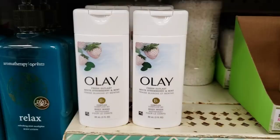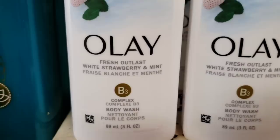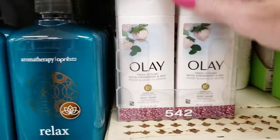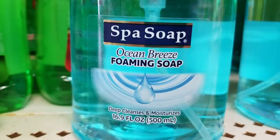Here's some deodorant. It's Olay Fresh Outlast White Strawberry Mint Body Wash. Travel size, 3-ounce bottle. So yeah. Here's some spa soap, foaming soap that is. It's a 16.9-ounce Ocean Breeze.